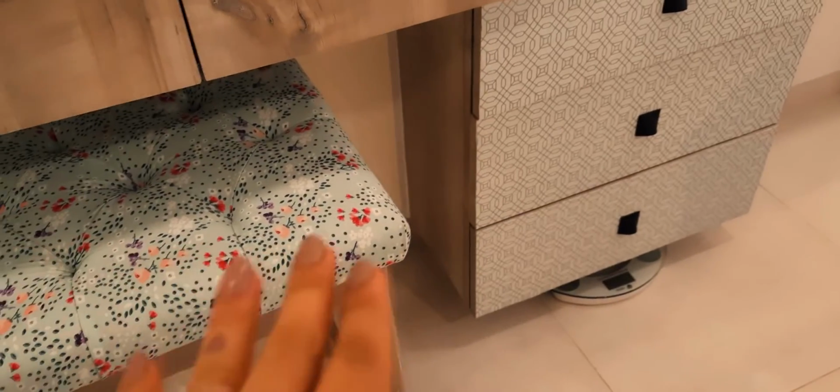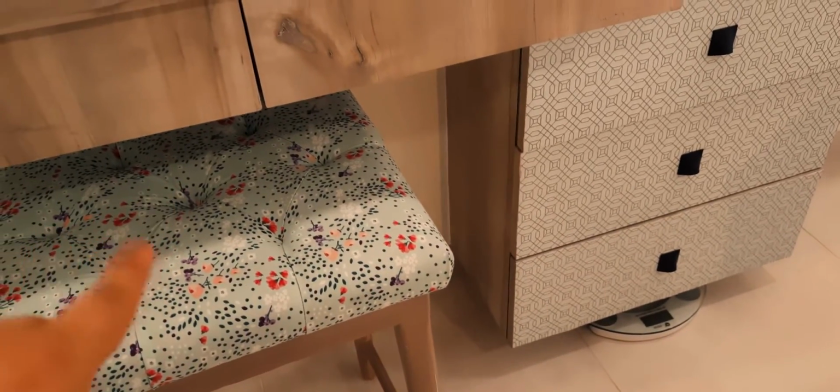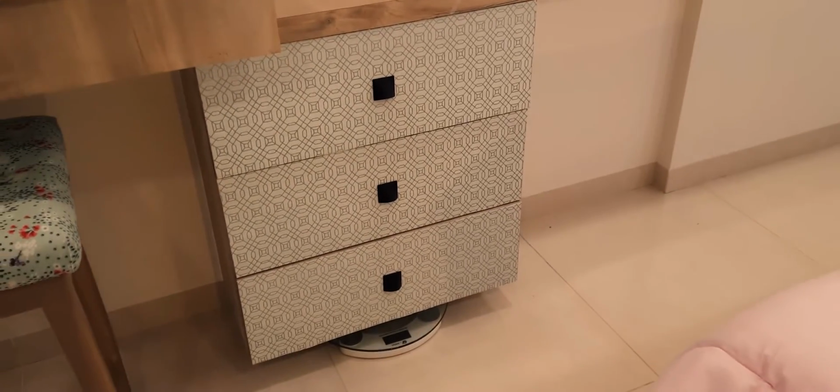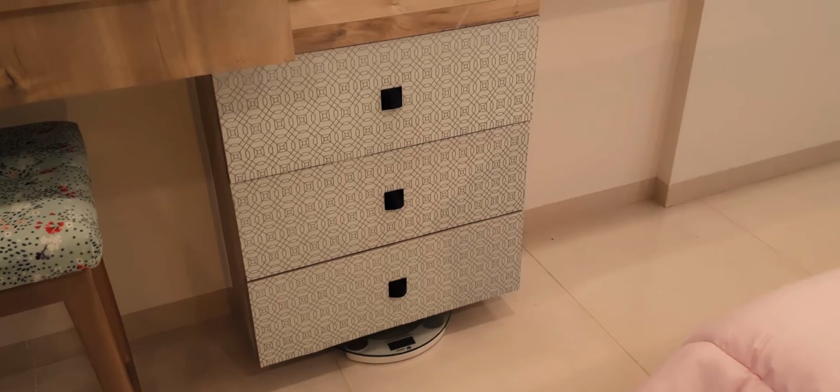We have used hints of that mint color in different spaces, like the stool. It has a nice tufted seating. We've placed the wallpaper again on these drawers just to reinforce that mint shade, the undertone of mint in the room.